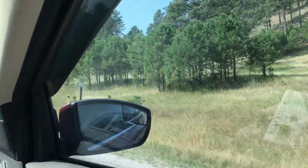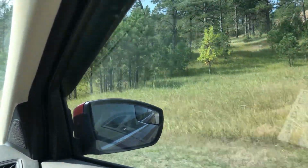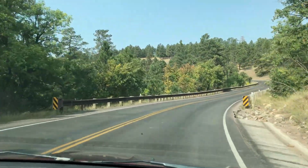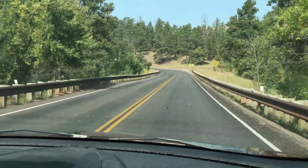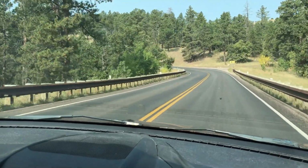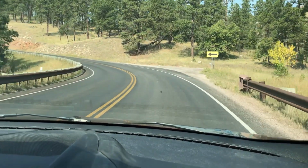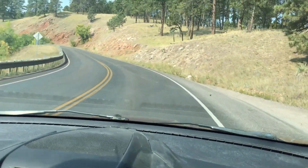Anyways, so I think we are going to go do the wildlife loop first. We might stop at the visitor center. So the big things to do here are the wildlife loop trail, and it's not even a trail, it's a scenic drive actually, now that I think about it. And then you can take the Needles Highway, which is a scenic highway, you go through several tunnels. I'll try to show you guys what the big deal is about it.